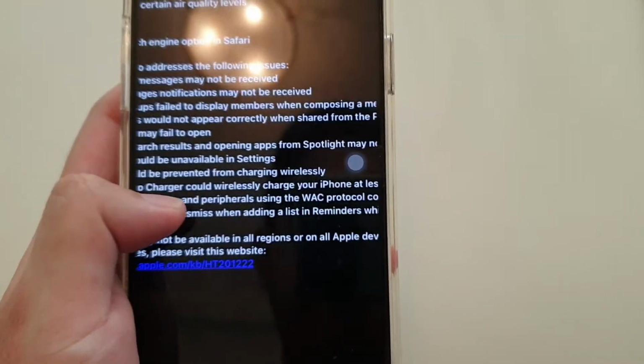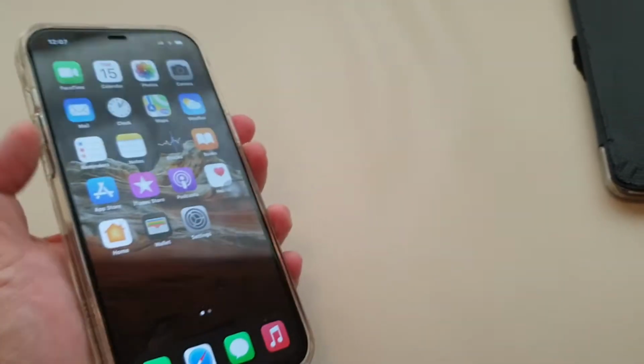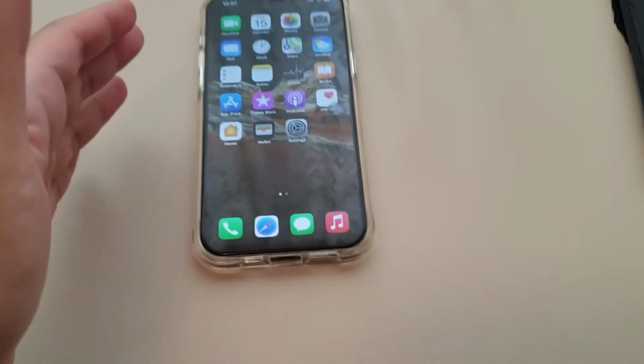And yeah, the issue preventing wireless charging has now been fixed as well in 14.3. So if you're using wireless charging like here in the center console, it's now been fixed by Apple. So that's a good thing. So yeah, that's about iOS 14.3 for the public.